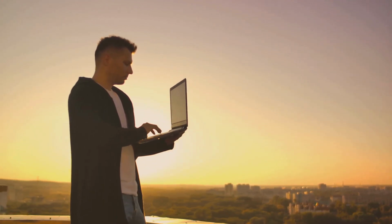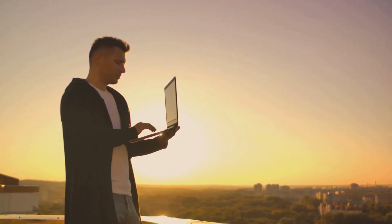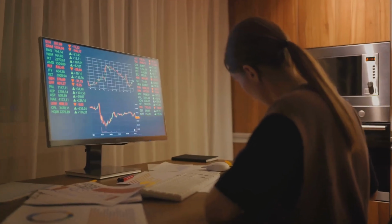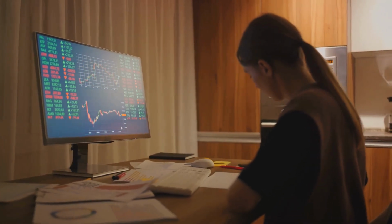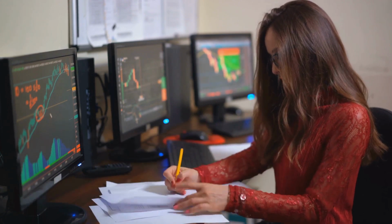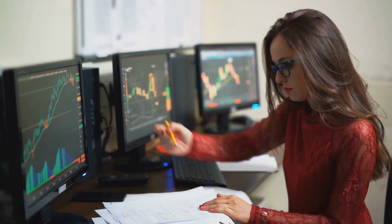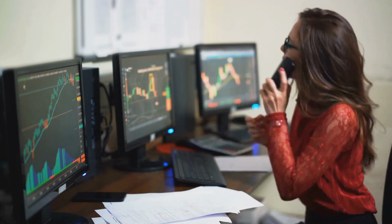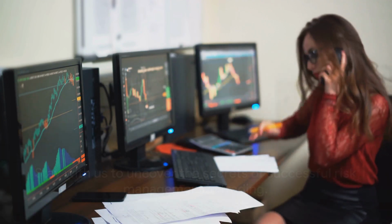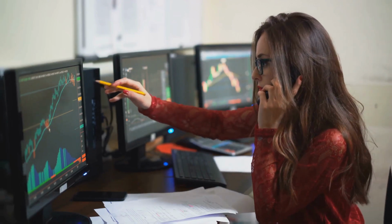We'll navigate through the twists and turns of the financial markets, shedding light on how to keep your trading ship steady, even in the roughest of seas. But remember, risk management isn't a one-size-fits-all approach. It's a personalized strategy that adjusts with your trading style, market conditions, and financial goals. It's about finding your balance, your rhythm in the chaotic trading dance. So, buckle up and let's embark on this enlightening journey together. Stay with us to uncover the secrets of successful risk management in trading.